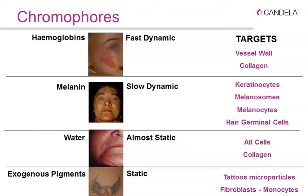Melanin is slow dynamic because it's produced by melanocytes. So we interact with melanosomes and melanocytes. And of course, where are the melanosomes? In the keratinocytes. The melanosomes can also be in the melanocytes themselves. And of course, in case we want to do epilation, permanent hair reduction, we use the hair germinal cells as a target, using the melanin as a Trojan horse to capture our light. Water is almost static because it's everywhere, so all cells contain water, and our target is collagen.